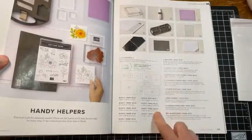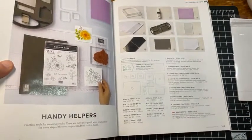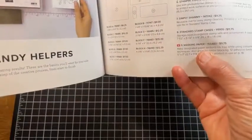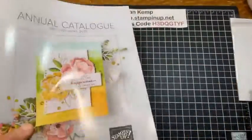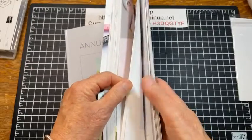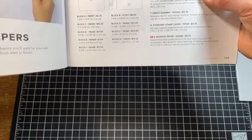And then when I saw the red end, I thought, what is new on this page? Well, everything looks like something I've seen before, but it's the masking paper, and it is something that is wonderful. So, you can keep, what does it say? I should read that. Sorry, instead of closing the book. It says, keep designated paper sections ink-free while using coloring techniques.